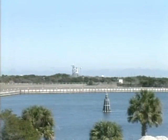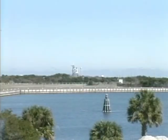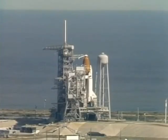I'd like to get the RCS quantities for left and right, please. Okay, you ready, copy? Affirmative. Okay, forward oxidizer is 77, forward fuel is 78. Left oxidizer 9er, left fuel 9er, right oxidizer 9er, and right fuel 9er. Over. Copy that.